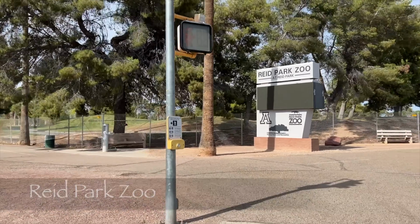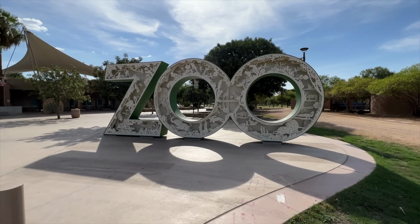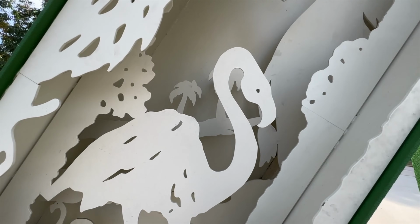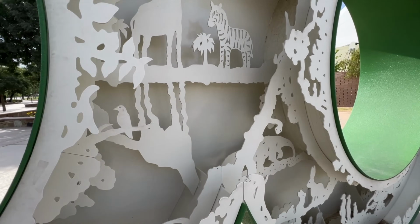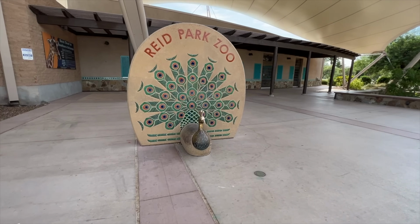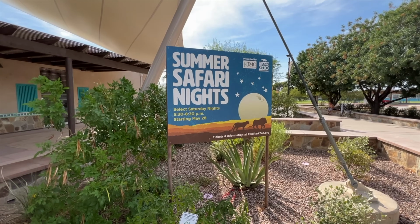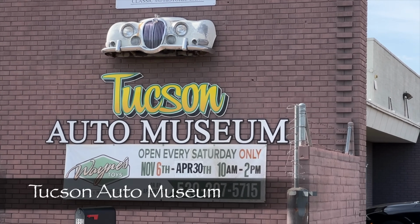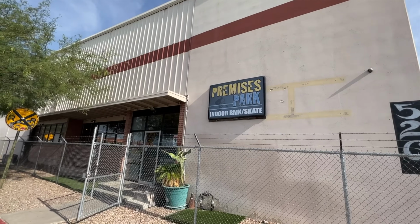All right, next up, let's talk about the zoo. So the Reid Park Zoo is open year-round, and because it is also in collaboration with the University of Arizona, it does have a zoological experience for you. Arizona in the summertime, a little bit hard to do any outdoor activities like going to the zoo, but I would say that no matter what time you're in Tucson, a day at the zoo in Arizona is always fun.